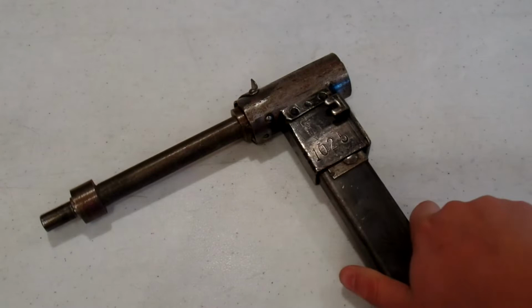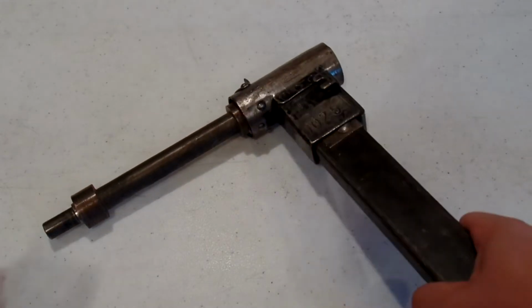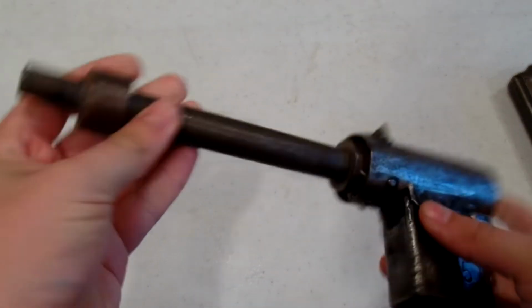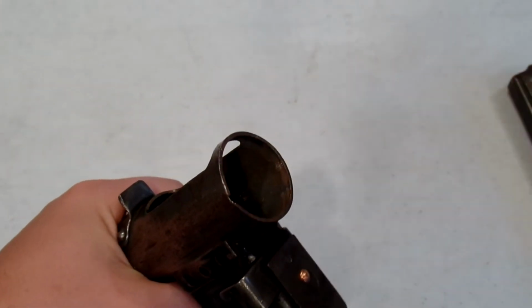Also, at the show, I found this. It's about a third, a fifth, a fourth of a Sten gun. It's part of a Sten gun. Got the original magazine there. Then, yeah, it's missing the barrel shroud. That's been cut, and then the rest of the receiver has been cut as well.